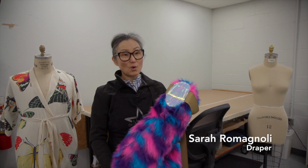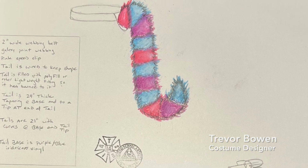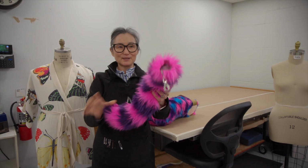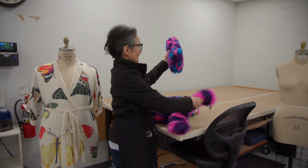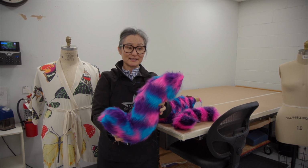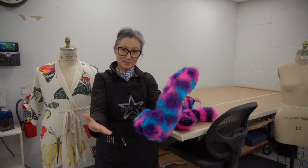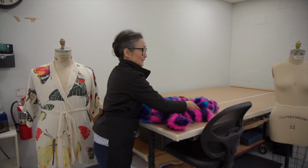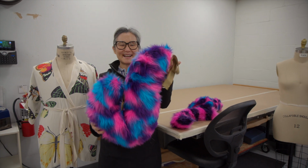Trevor Bowen, the costume designer, wanted a bigger cattail compared with the other production. This is from the other production. And from this, he wanted a definite curve built in, so we got to this point. And this is the new fabric. And he wanted it larger, so voila! This is what we have.